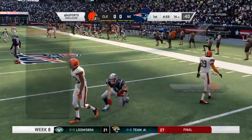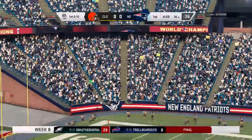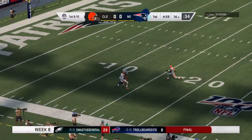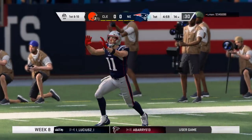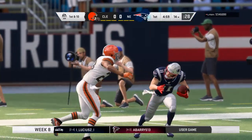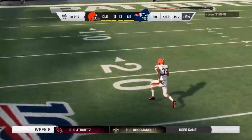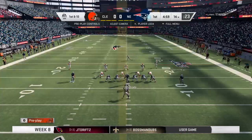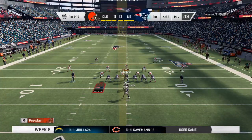Well, that'll be put in the books as a 53-yard punt. And the Pats will be backed up deep to get the drive started as they take over 1st and 10. Brady and the Patriots now 1st and 10 at their own 14-yard line.